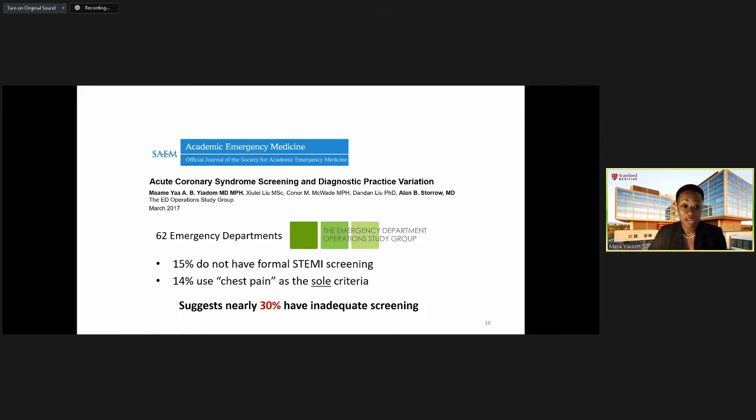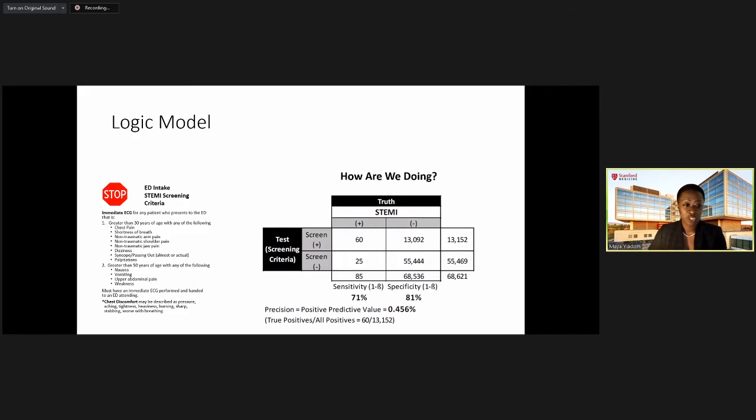And again, if I can remind you, often the first person is a non-clinician who reliably contacts the patient in 10 minutes. And 14% use chest pain as a sole criteria, suggesting 30% of sites don't have adequate screening. So we looked at some of the more robust criteria you can see here on the left. And as much as there are lots of details here, when you really boil it down, there are two criteria considered: age and chief complaints. So we said, well, maybe that's robust enough.